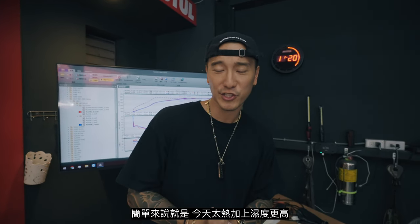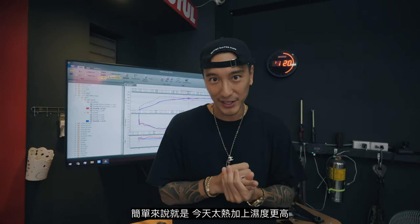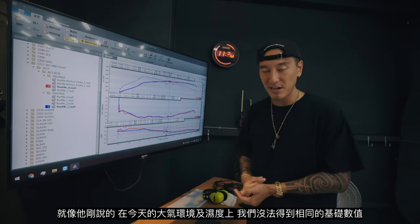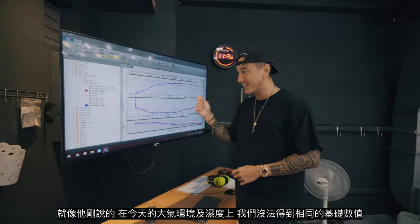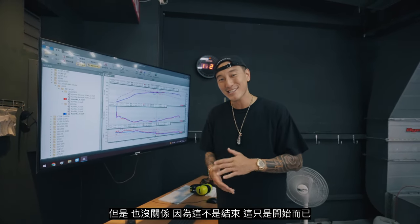Put into simple layman's terms, today is just a lot hotter and a lot more humid. However, as you guys can tell, we have the same horsepower at the wheels at 598, and we only got 3 Nm more of torque, but at a lower RPM. And as he said, the atmospheric pressure, the humidity levels and everything, we were just not able to get that spike. But it's okay, because this is not the end.